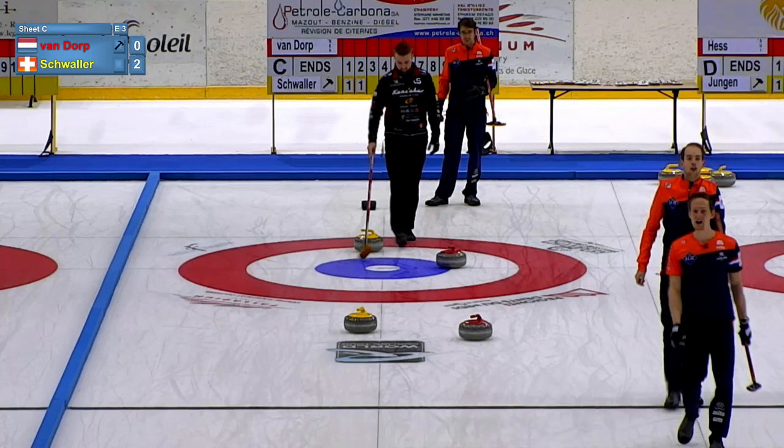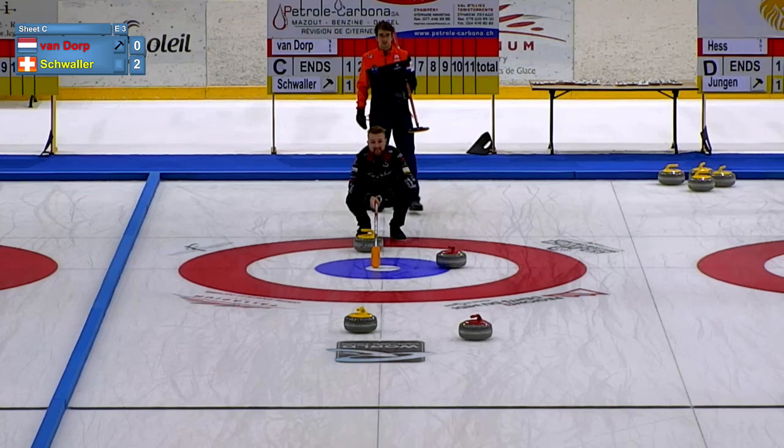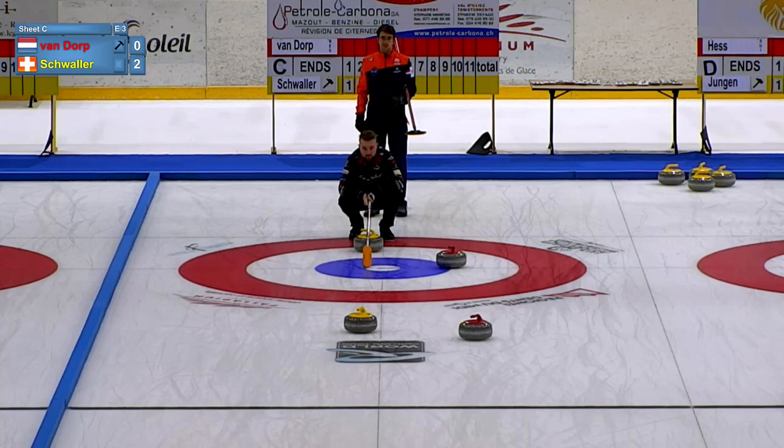So a big steal in the second from Yannick Schwaller has changed the complexion of this first part of the game. Yannick narrowly escaping a three in that second end, and he was in all sorts of trouble in the first end as well.